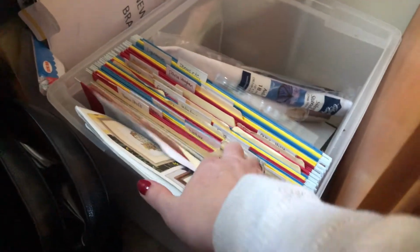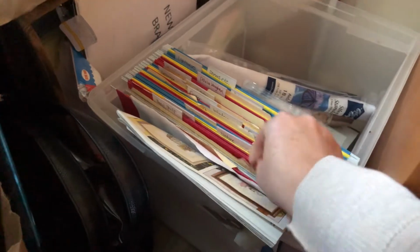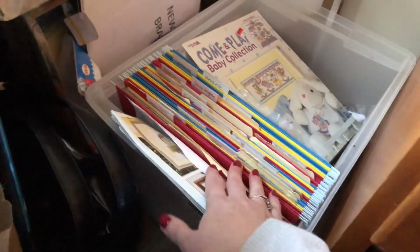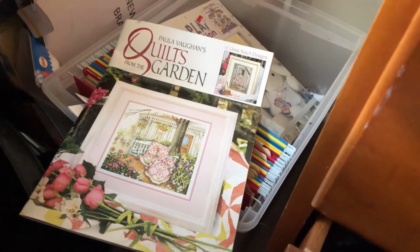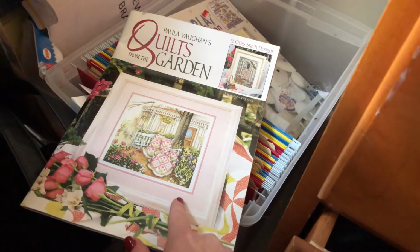And I thought I was being so good and organizing everything. There's old cross-stitch books in here that I had all of these intentions. Like, when my kids were little, I was like, oh, I'm going to make these cute baby things. Guess what? Never happened. But yeah, I have this book. I know a lot of people have been looking for this. I love Paula Vaughn, so I used to collect a lot of her stuff.